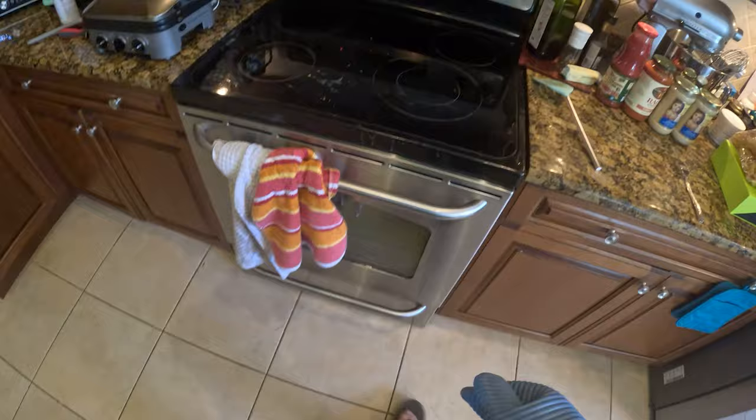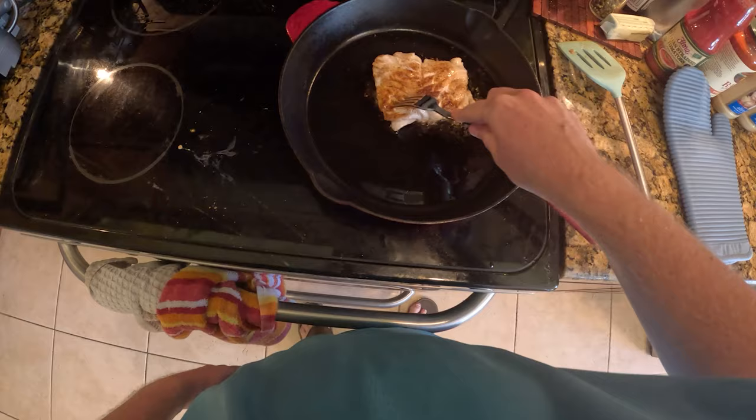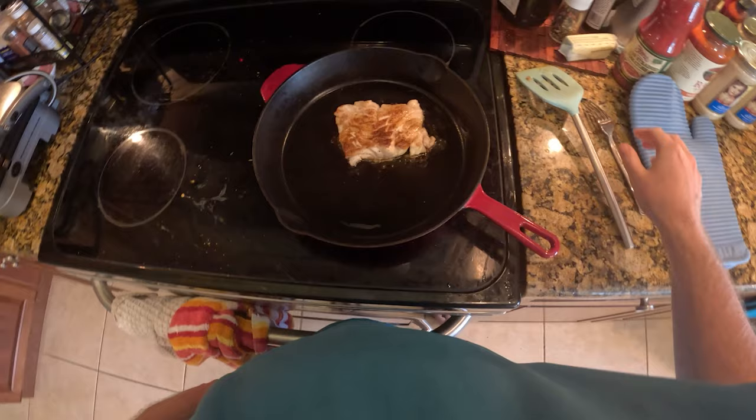It's been a couple minutes. I think the cobia should be done. Let's see. Yeah. See, now we've got it cooked all the way through and it's just falling apart when you hit it with a fork. So it is done. Go ahead and plate it and we're going to try this.